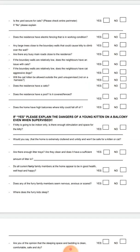They'll need to replace that first, because there's no use in them telling you we will do it before they are 6 months old. They need to do it before the kitty goes home so that we know that it is done. Do the residents have electric fencing that is in working condition?